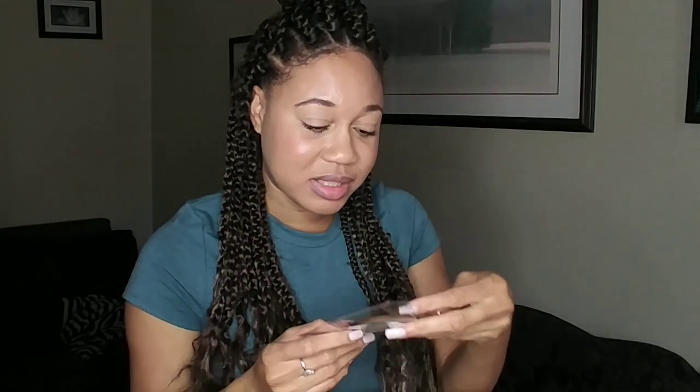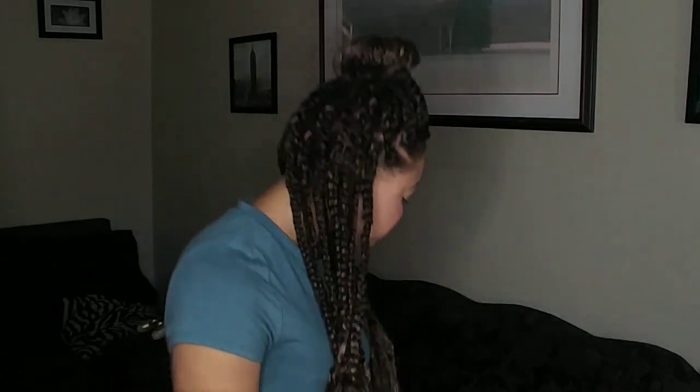And you just hang it on something. You probably put it on your keychain. It's kind of big for a keychain, but you can hang it somewhere. It's really, really cute. Okay.